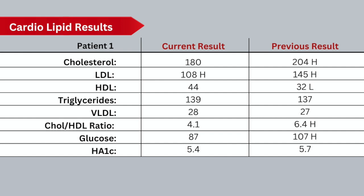So this patient came to one of my doctors in the Valley here and said, what do you have for me? And at that time, this was brand new to us, the Cardiolipid. So the doctor put this patient on 2 capsules twice a day, and the cholesterol shifted from 204 to 180. The LDLs nicely shifted from 145 down to 108. The HDLs went from 32 to 44. That's a really good shift. Triglycerides stayed pretty balanced. Hemoglobin A1C shifted down a little bit. And glucose, kind of the nemesis to all of this, went from 107 down to 87 without any lifestyle change. Yeah, that's beautiful. That's very impressive to see that. That is impressive in a 2-month time span without any lifestyle change.